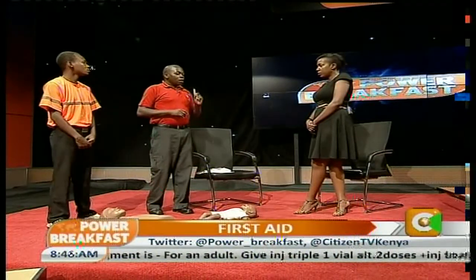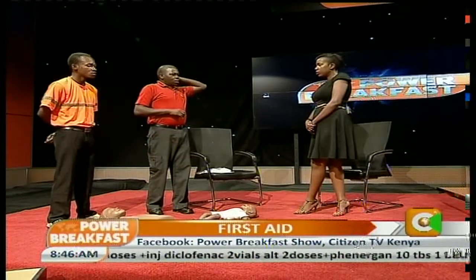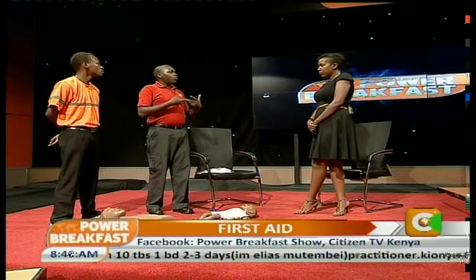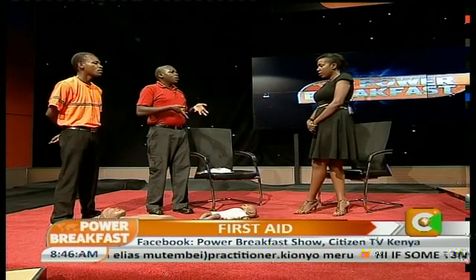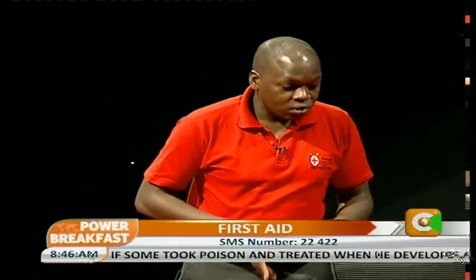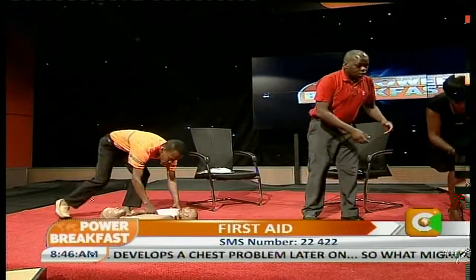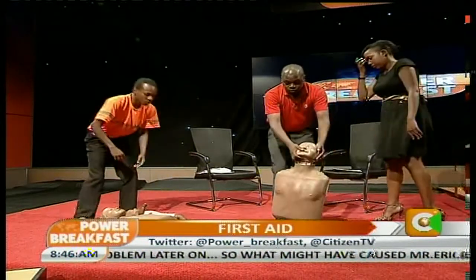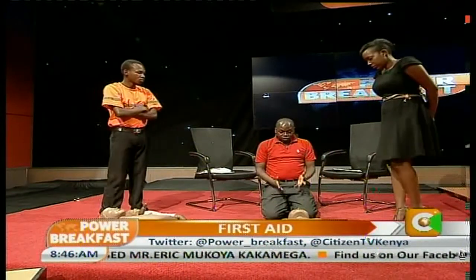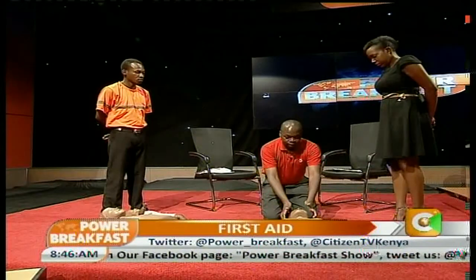In a trauma case, most likely they have injured their neck. So you want to avoid unnecessary maneuvers which can end up injuring the victim further. This is the case when you're going to do what we call a jaw thrust. I'm going to demonstrate it on this mannequin. I'm going to assist this victim to open his airway while ensuring that I'm not tilting the neck awkwardly. So I place my hands here.